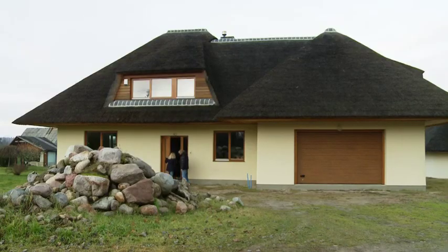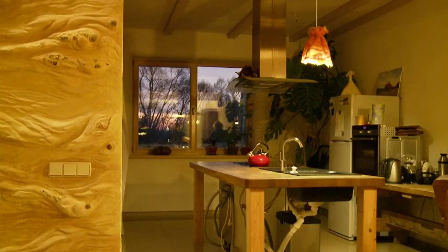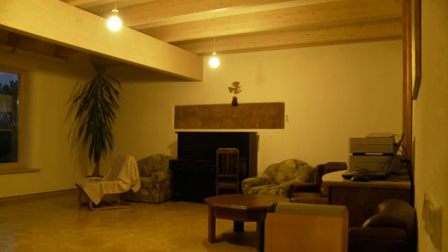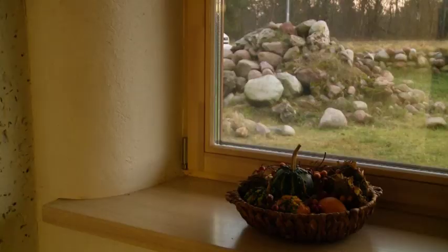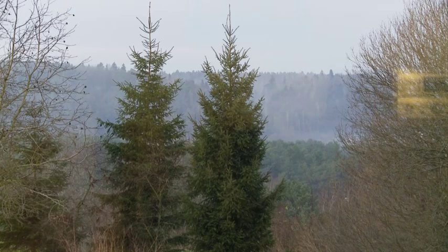Once the house is entered, one can really feel the advantages of straw bale construction. It is warm, there is quiet atmosphere and healthy microclimate. The exterior walls are up to 60 centimeters thick, insulated with straw, and the big windows here are not only for the sunlight to fall in.